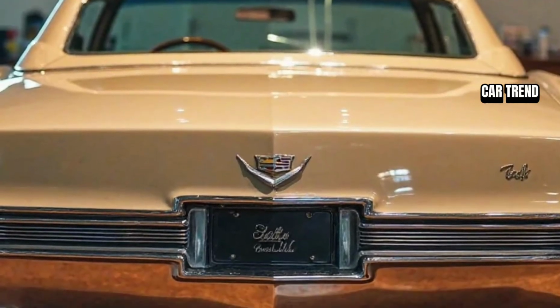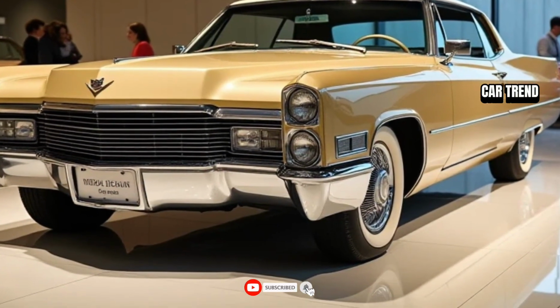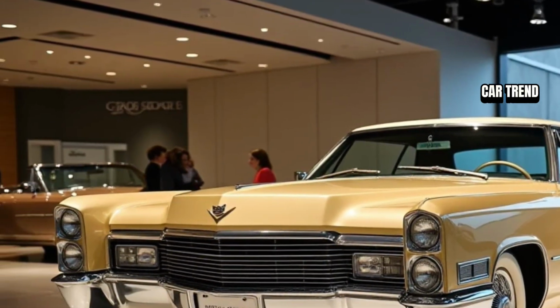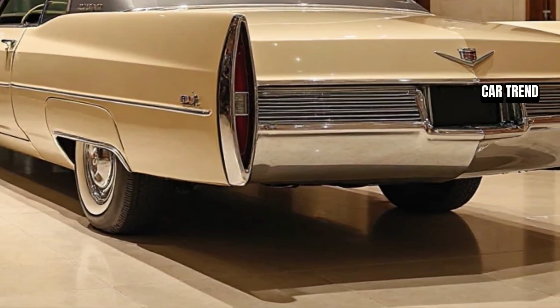Comfort hasn't been compromised either. With massaging seats, customizable ambient lighting, and active noise cancellation, the 2026 DeVille offers a cabin experience that rivals private jets. And if you're rolling in the back seat, you're in for a VIP treatment, complete with tablet controls, retractable tray tables, and even a mini fridge.